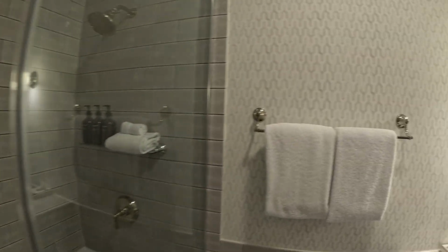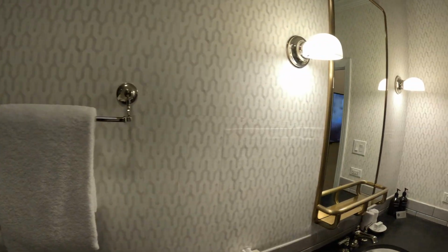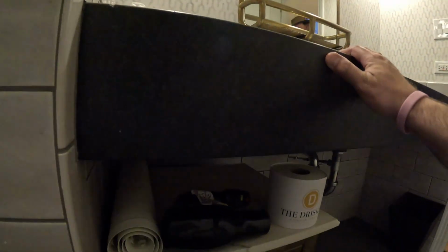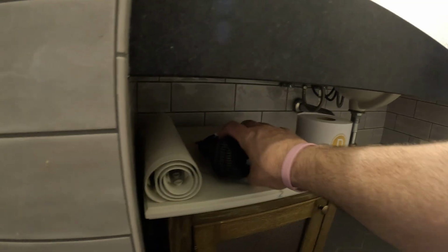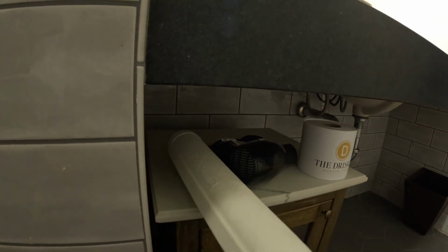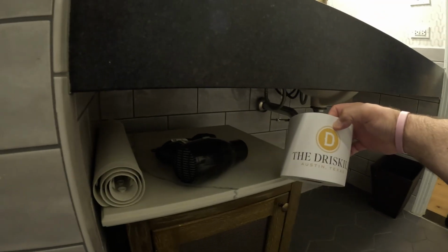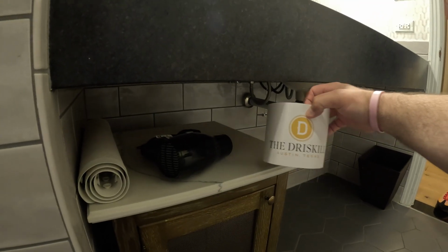Yeah. I think it looks pretty good. And what is under there? We got a hairdryer. There's one of those shower mats that I don't really care for. Check this out. The toilet paper is wrapped. They did that for the toilet paper, but not for the key.